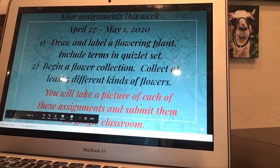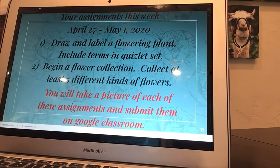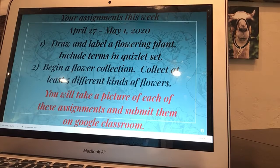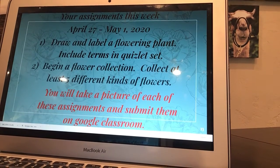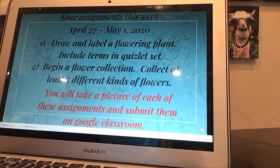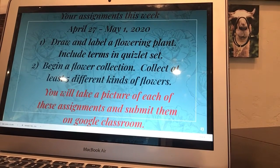Okay, the nitty-gritty. What are your assignments this week? One, you're going to draw and label a flowering plant. Include the terms in the Quizlet set, and like what was in the slide here of the parts of the flowering plant. All right, the male and female parts, the roots, the stems, the leaves, the petals, and all those parts that are listed.